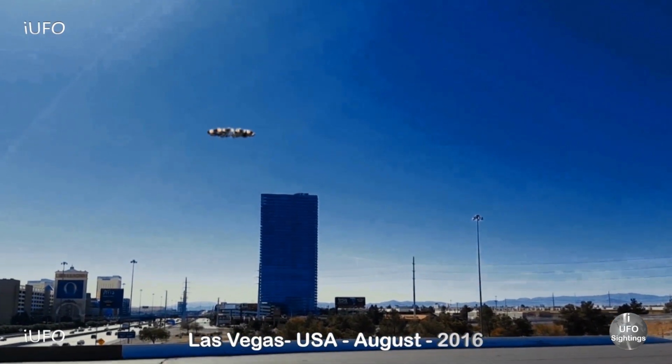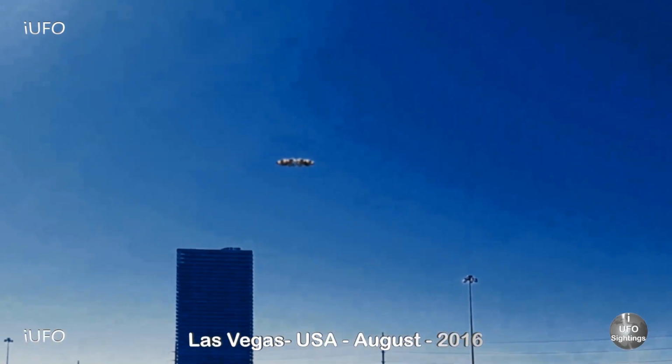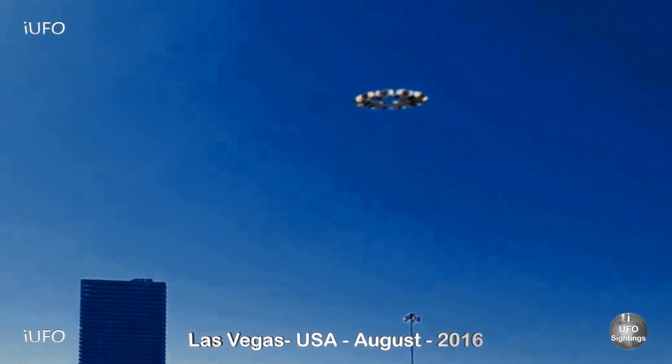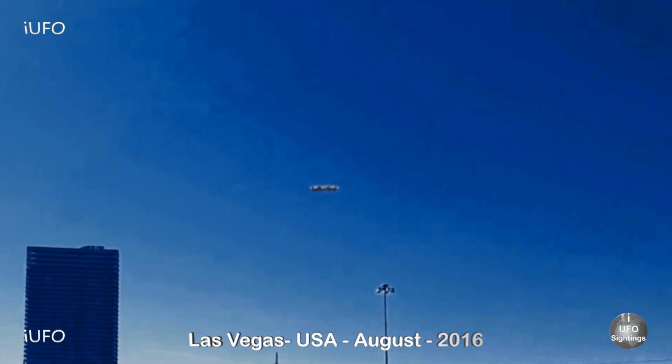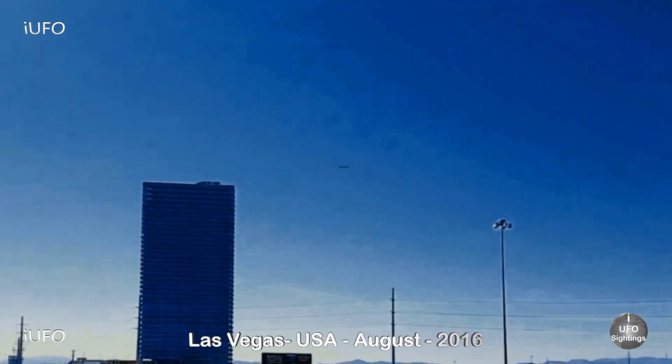Oh, and it's moving fast. Look at this thing rotating like crazy. And look at the movements that it's making on this one. This is awesome. Las Vegas, USA, August 2016.